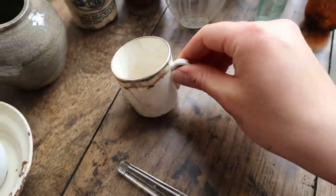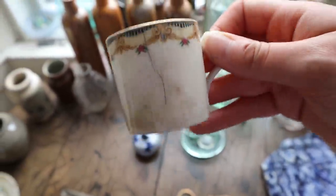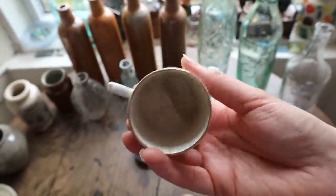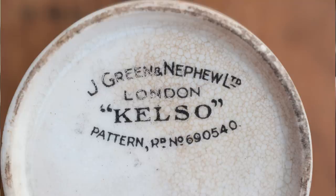And this little one, I thought it was a teacup, but it's not a teacup, is it? It's called a coffee can. Would have served strong coffee. And on the bottom, it has some information. Yeah. And it is J. Green's Nephew Limited, London, Kelso.